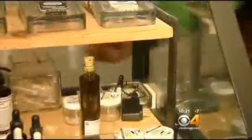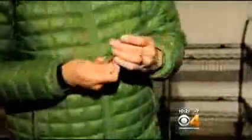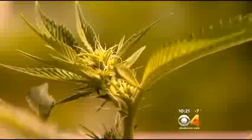The pens sell for around $25 and up. They're commonly used with the oil from the marijuana plant, completely unassociated to a skunk cannabis.